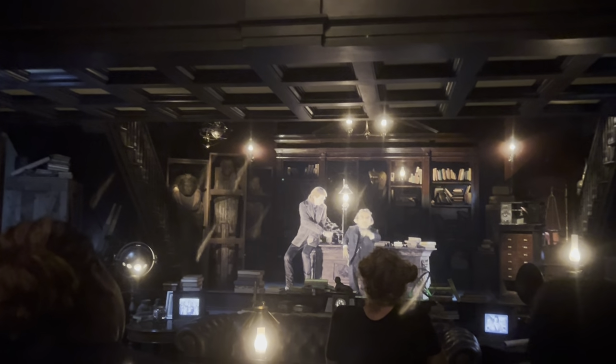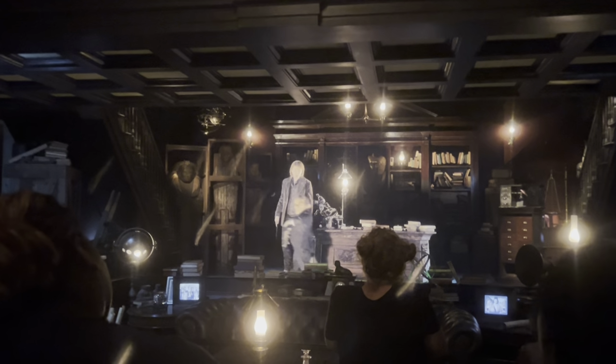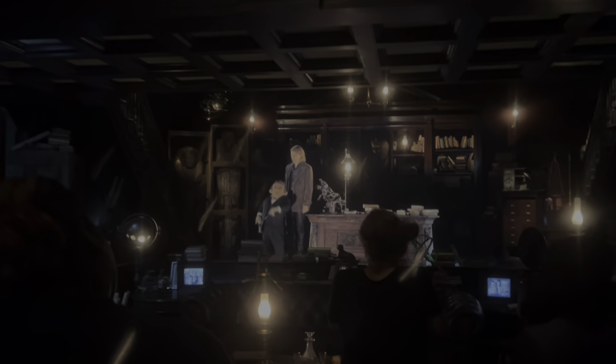Then you will board a cart for the journey to the vaults beneath the Gringotts. Well, see you down there. You're clear off now.